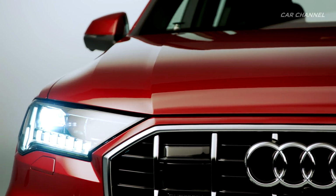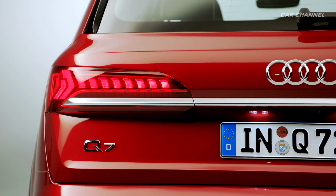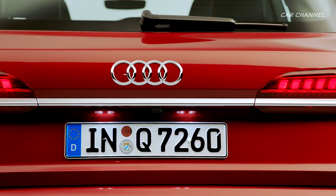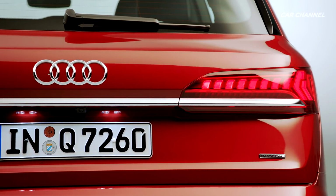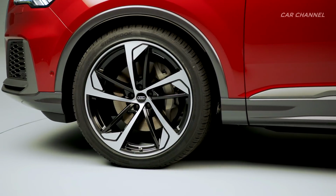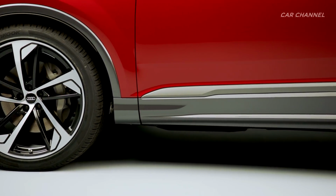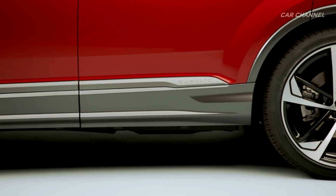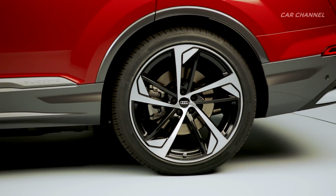If the driver goes off the gas in a speed range between 55 and 160 km per hour, the Audi Q7 recuperates, rolls idle or sails for up to 40 seconds with the engine off. When accelerating, the RSG starts the engine again, faster and smoother than a conventional starter. The start-stop operation starts at 22 km per hour.